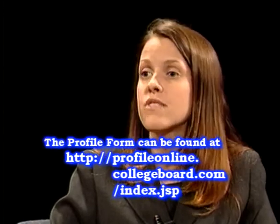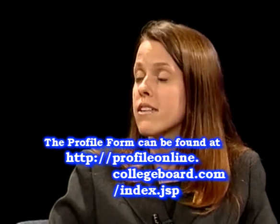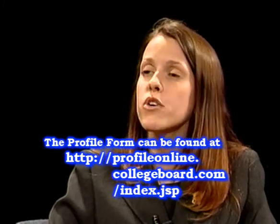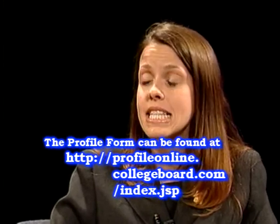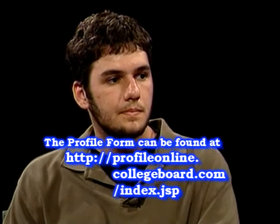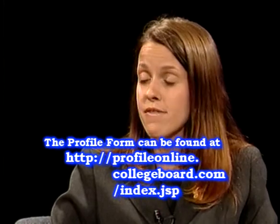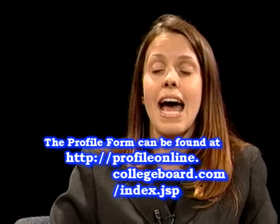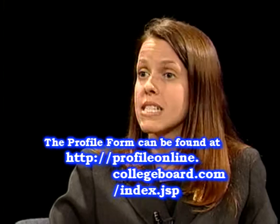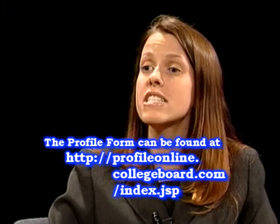The profile form is for those private institutions. Not every private school requires this profile form, but there are 350 schools in the United States that do. You have to register for it, then you get the form sent to you and you have to fill it out. It's a little more invasive than the FAFSA form. It's going to ask about assets, home equity, retirement accounts. Usually the schools that require that profile form have a little bit more free money to give out, so they want to know a little bit more about you.